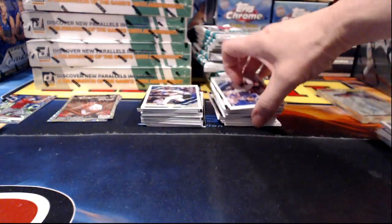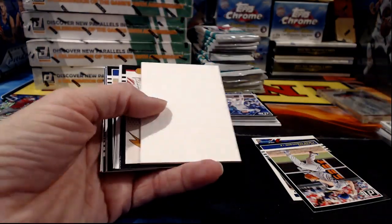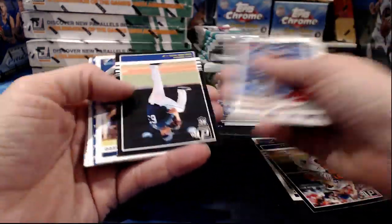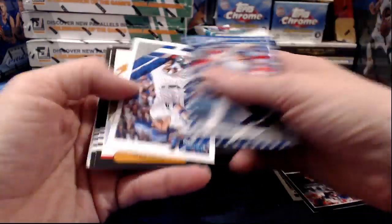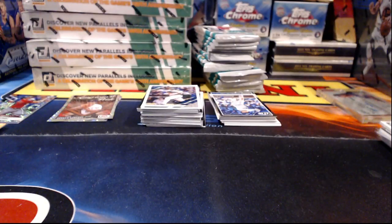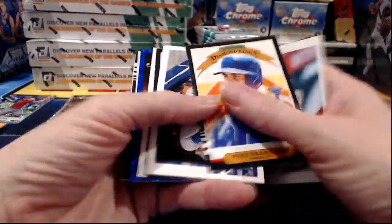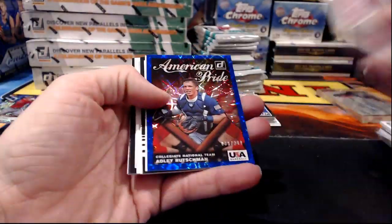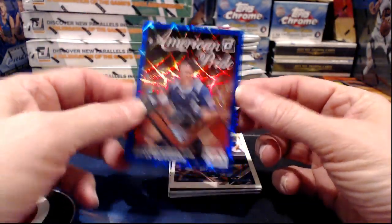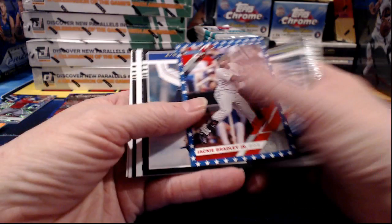All right, let's stop and take a look at what we've got here. Max Scherzer with the hollow foil Diamond Kings insert. Of course, we'll have freestanding Diamond Kings to break coming up probably fairly soon. I don't remember the exact release date, but it's probably not too far in the offing. But we're getting to the point in the year where baseball has so many base cards always. That one's numbered to 249, the American Pride USA Baseball.